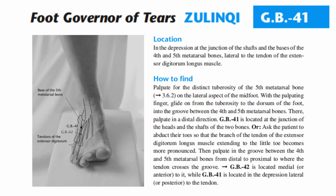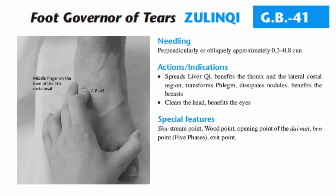Or ask the patient to abduct their toes so that the branch of the tendon of the extensor digitorum longus muscle extending to the little toe becomes more pronounced. Then palpate in the groove between the fourth and fifth metatarsal bones from distal to proximal to where the tendon crosses the groove. GB42 is located medial or anterior to it, while GB41 is located in the depression lateral or posterior to the tendon. Needling perpendicularly or obliquely approximately 0.3 to 0.8 cun.